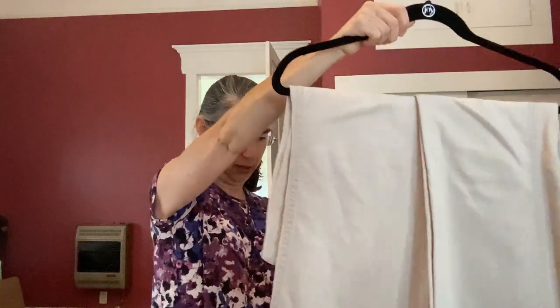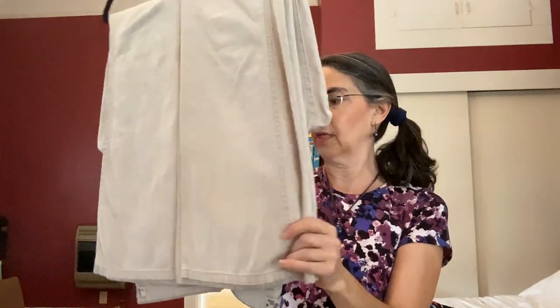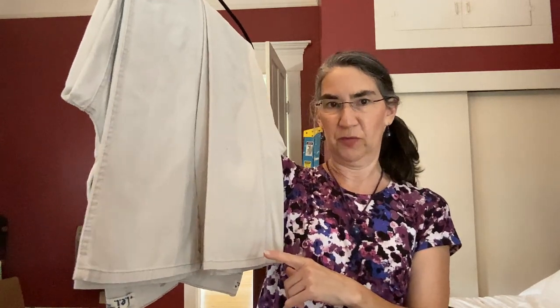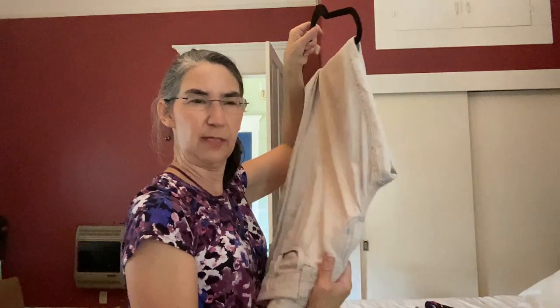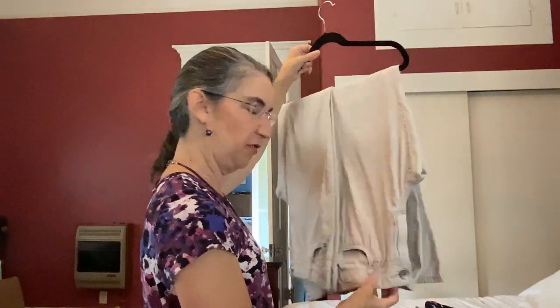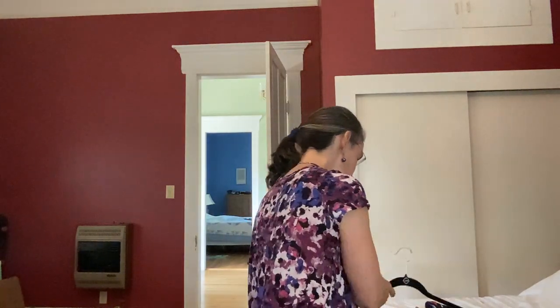Okay, I've got two pairs of LEI khakis. I got these at Walmart a long time ago. Even though I've gained weight, I'm pretty sure they still fit because they were way too big for me. So I think these fit. These can stay. I don't really wear these out, but more to clean houses. These are a nice weight, kind of thinner for cleaning houses in the winter, so I'm not burning up with jeans on. Jeans are a little bit hot.